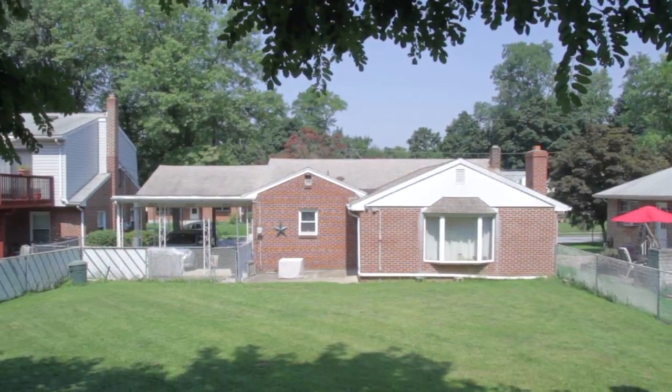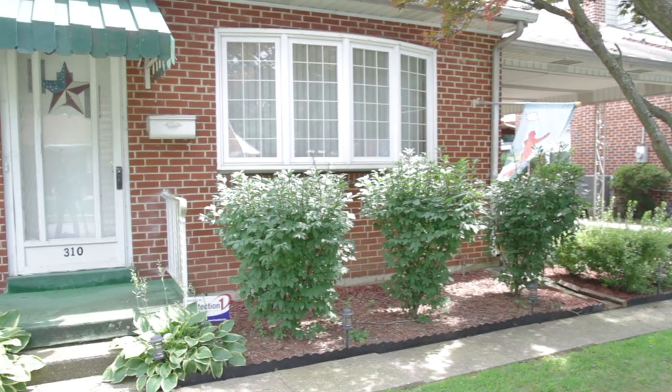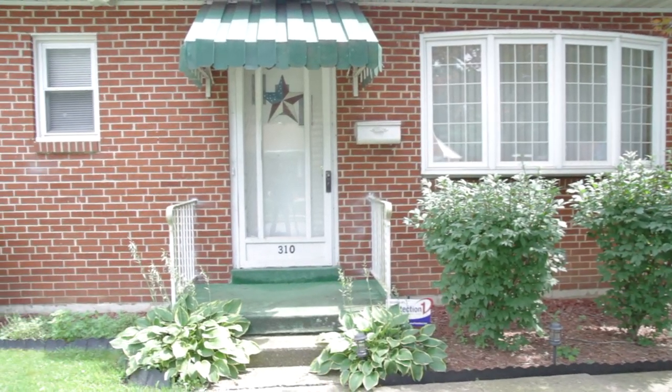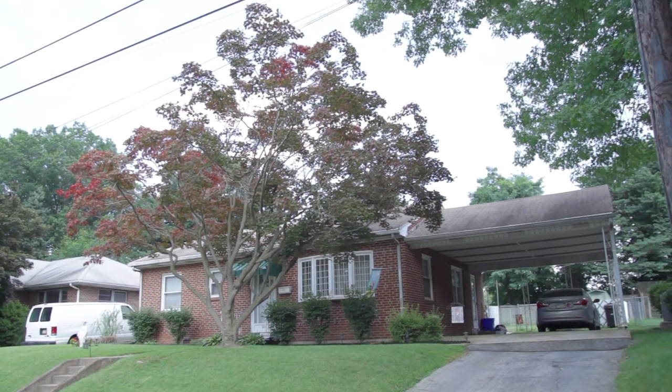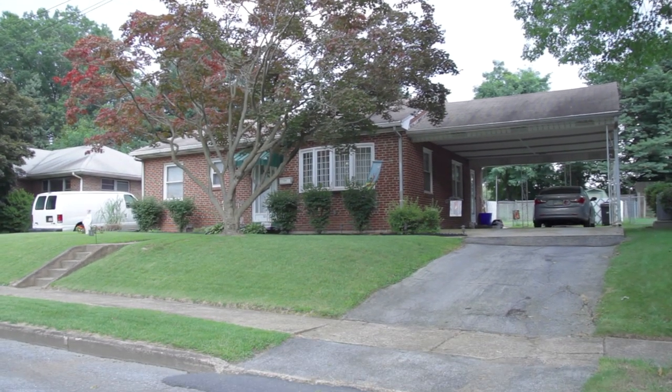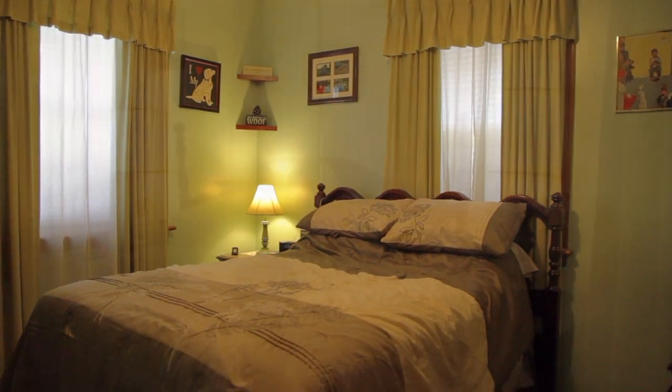Looking for affordable single-family home living? Well, you've come to the right place because we've got a terrific house to show you today. This home is located in a quiet, sidewalk-lined, cul-de-sac neighborhood, with lots of privacy and pleasant living, right here in the heart of Steelton Borough. We have this three-bedroom, two-full-bath, classic ranch home.